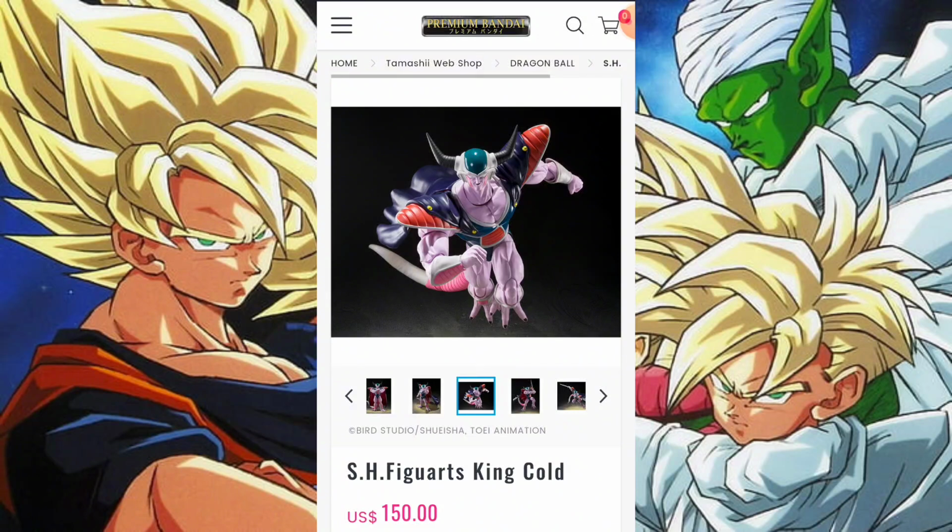Now, one thing I will say, what does this mean for the future in terms of future releases for the Dragon Ball line? So 2 figures automatically come to mind with King Cold, right? The first one being Batman Vegeta, second one being Yardrat Goku. Why? Because they were all directly in the episodes or following the episodes.